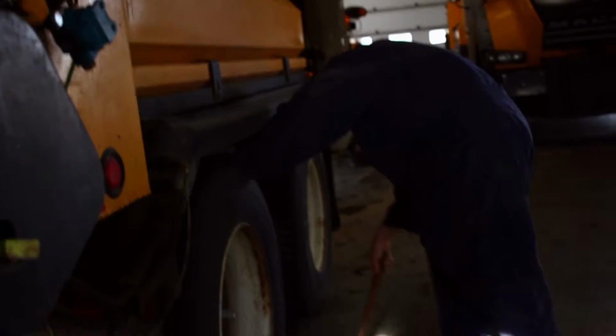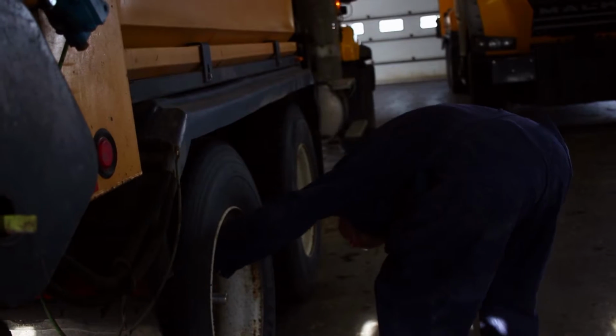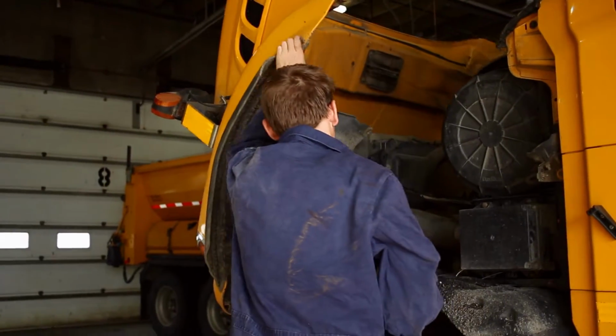Well, the importance of a pre-trip inspection is a few things. One, if you do it right, your vehicle is safe and ready for operation for the day that you're going out. And further to that, it's not going to let you down. If you don't do it right, you could end up with pretty serious situations that jeopardize your life or the lives of others around you.